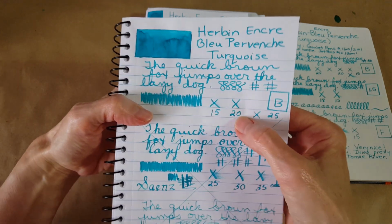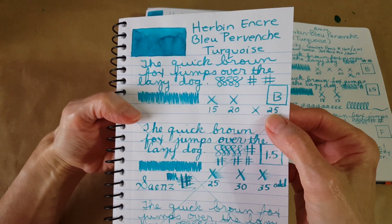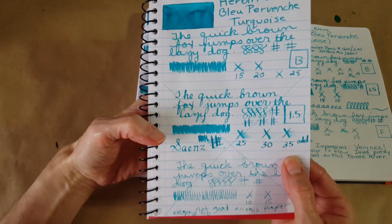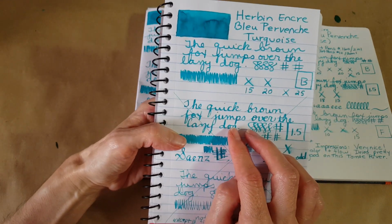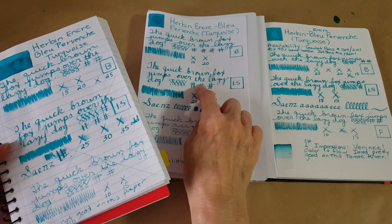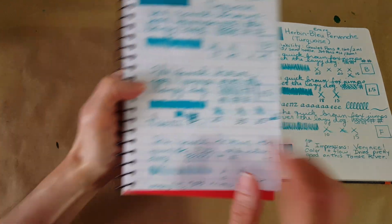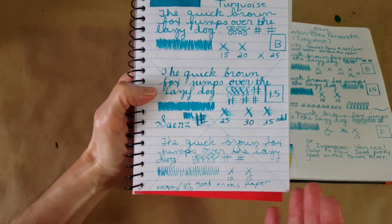Okay, so in the broad nib, I had no problems and I liked it. It was still smearing a little at 20 seconds. Just a little, but enough to see it. At 25, it seemed to be dry. Then I just was not happy. All of a sudden, whereas it was nice on the Tomoe River paper and on the Rhodia it was okay, in the stub nib on here, it felt dry. It's a paper-ink combination.